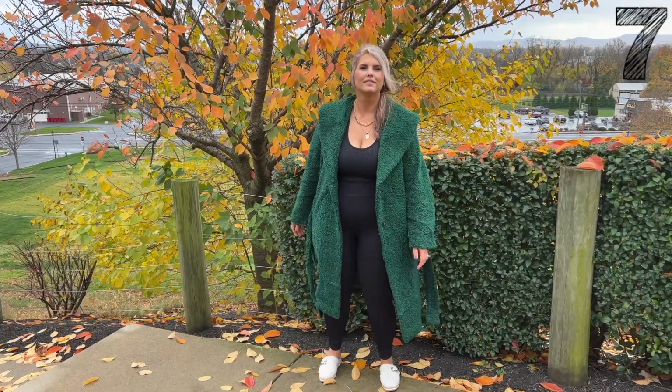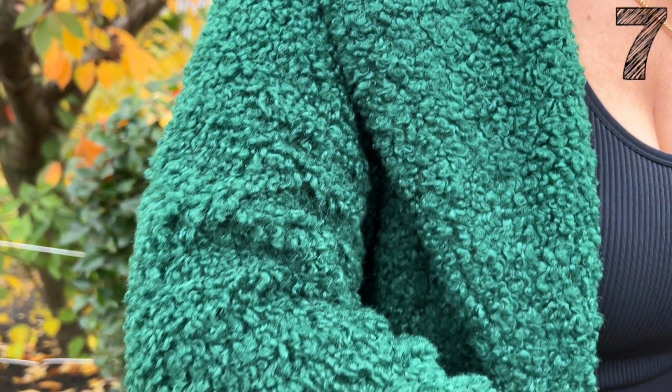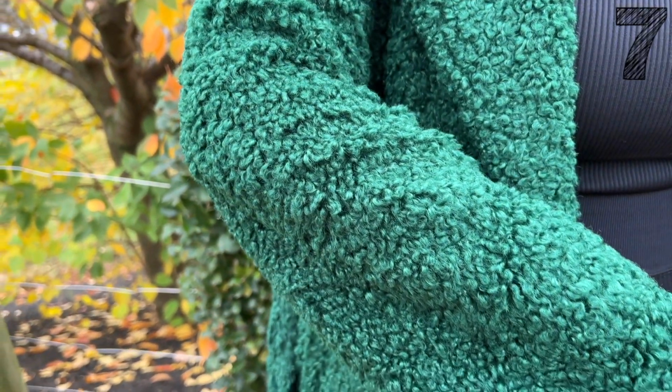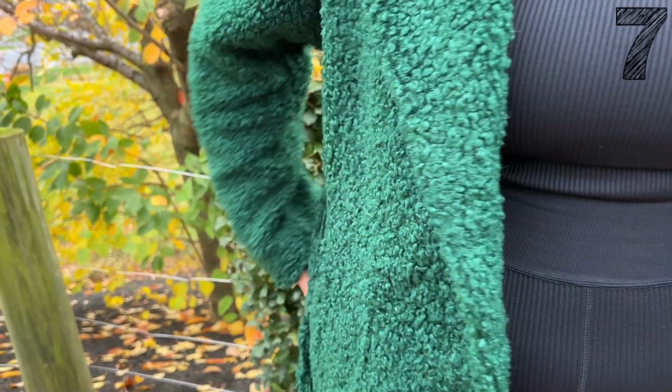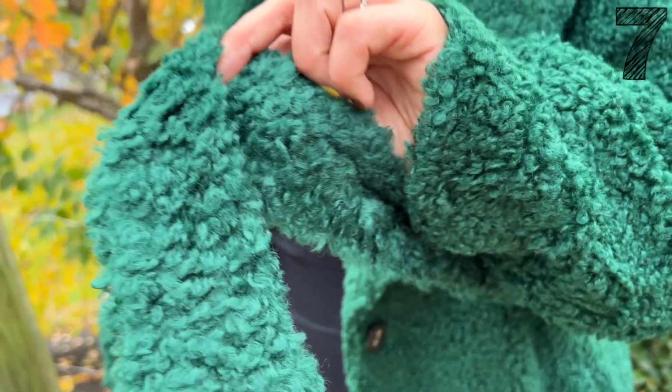But I think if I sized down in this, even probably just to a medium, and wore it open, maybe belted, but left it open in the front. You guys know what I mean by that? That's a vibe. I think it would look a lot better. So I would highly recommend this one on every front, except I'd consider sizing down.